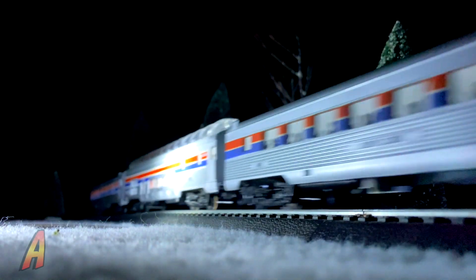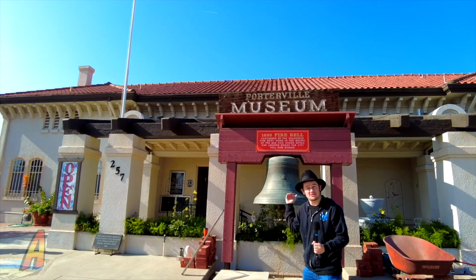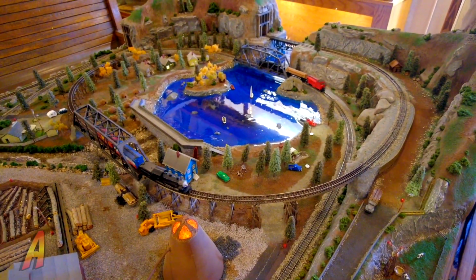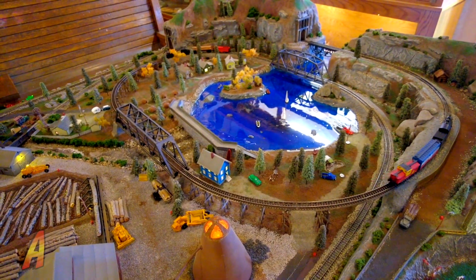Now that we've learned the history of toy trains, let's get on board and head straight to our first destination, the Porterville Historical Museum. Welcome to the Porterville Historical Museum. The Porterville Historical Museum hosts a wonderful train show. In fact, there's a little in-scale layout that greets you as soon as you enter the building.